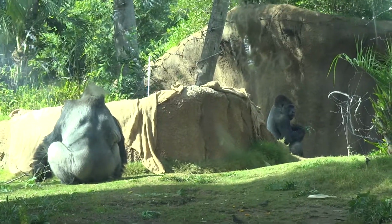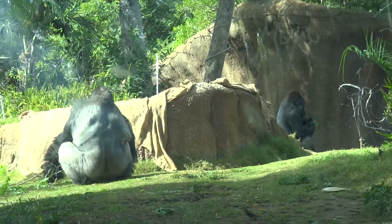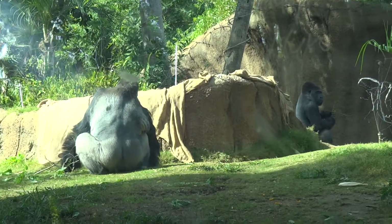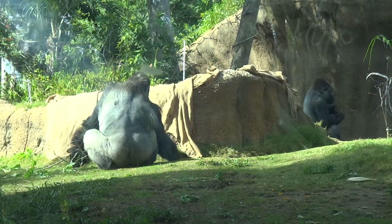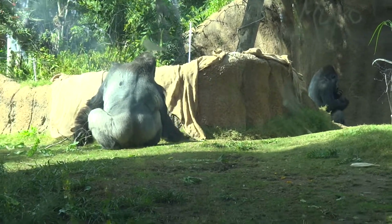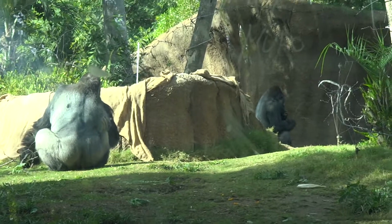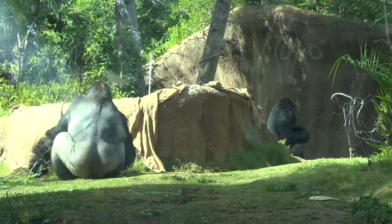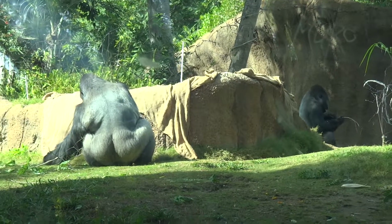But it looks like right now, at least Jabari has browse. So putting big pieces or big branches of food in here is also a good way to provide enrichment and diet. They get things like banana leaves, palm leaves, and sometimes roses. So all of that provides enrichment and food.